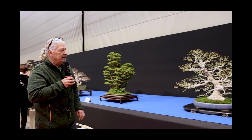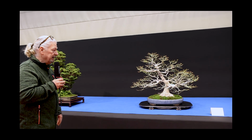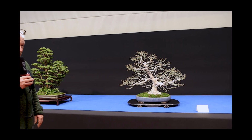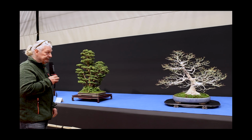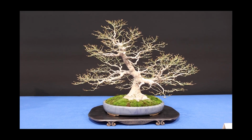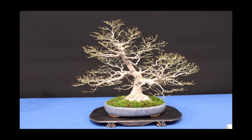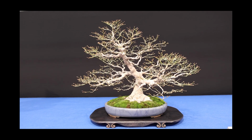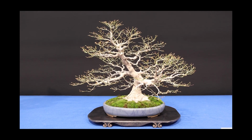This is for me very personal, because this is actually the first tree that I have from Yagumo, so from Hideo Kato. So this was also my first maple. This was my first maple, and this is now more than 30 years in Europe, 35 I think. So this is a mountain maple.